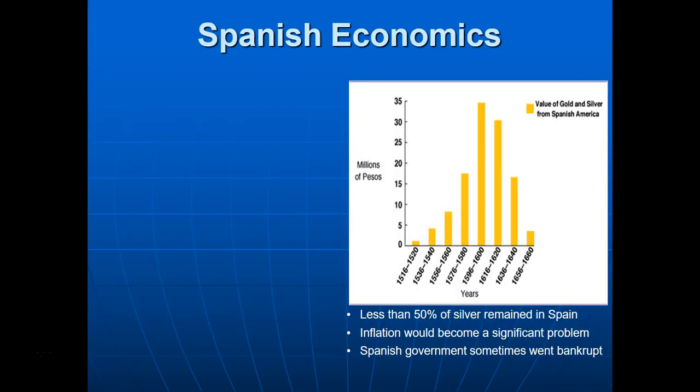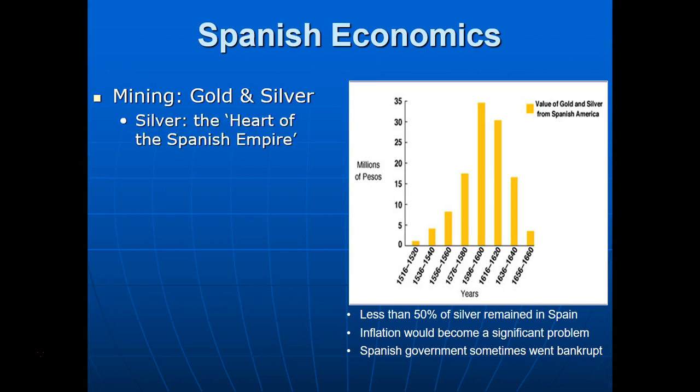But for right now, let's focus on, after the conquest of Spanish America, how is their economy working? We know in Portuguese Brazil, everything was based in sugar, but it's a much different situation in Spanish America, where mining is definitely what is driving the economy of the Spanish territories in the Americas. Now, originally, they're looking for gold, and they get a great deal of gold, but eventually, silver becomes known as the heart of the Spanish Empire.